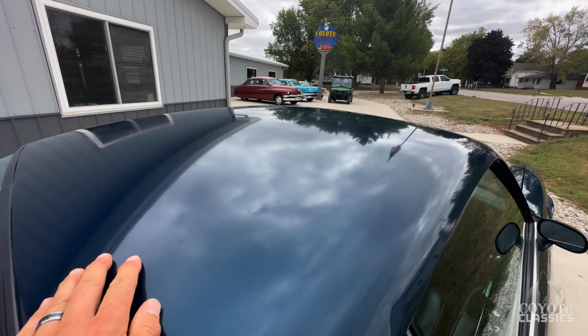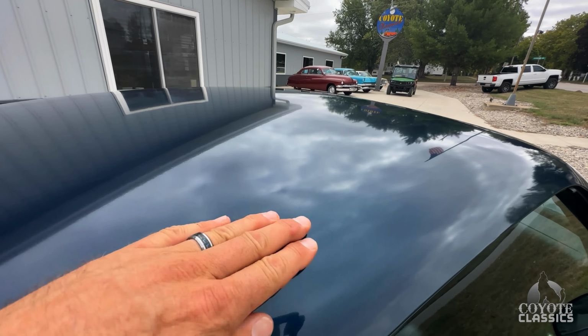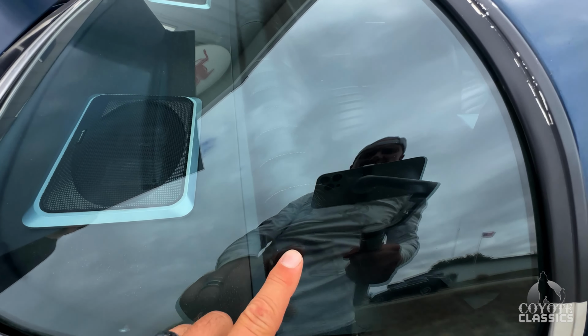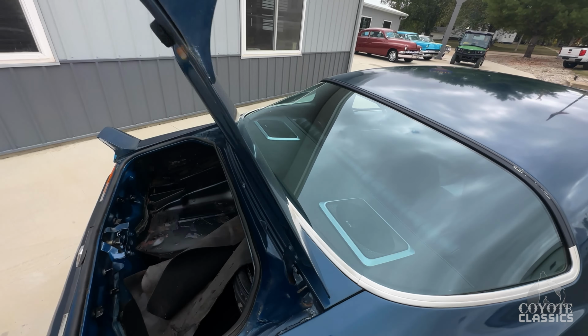Over top of the roof, there's a little haze. A lot of that might come out with buffing. If you look in the sun, this blue metallic is a beautiful color. Rear shelf, still original. Someone put some 6x9s in there. Top of the back seats, always good to check out. That's in great shape as well.